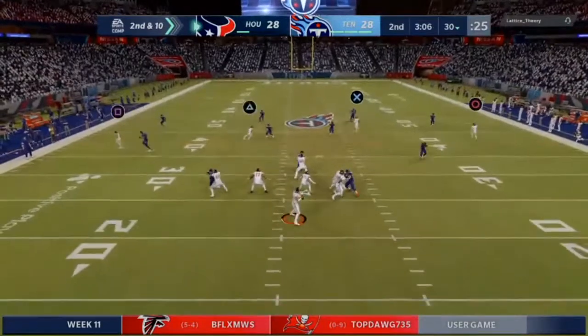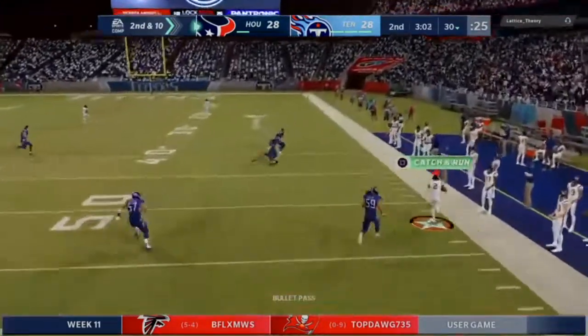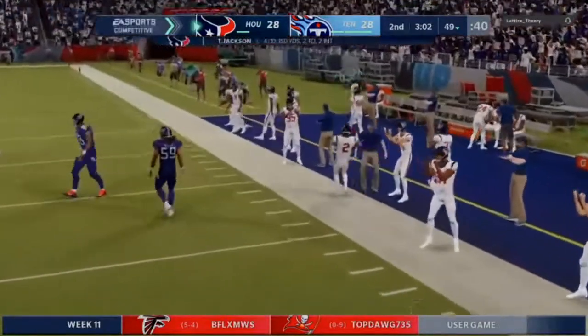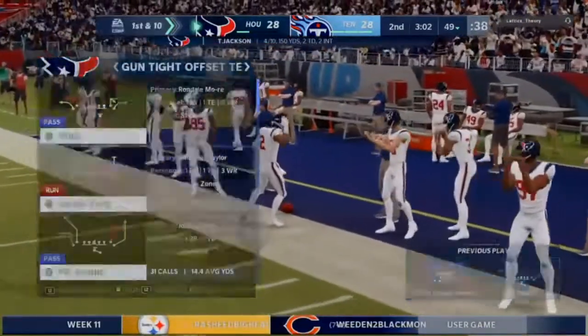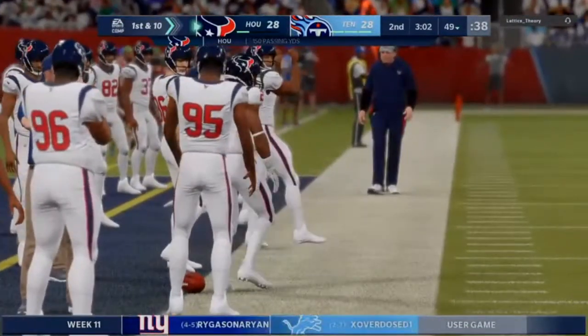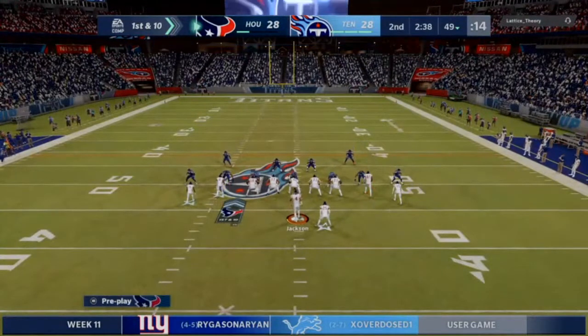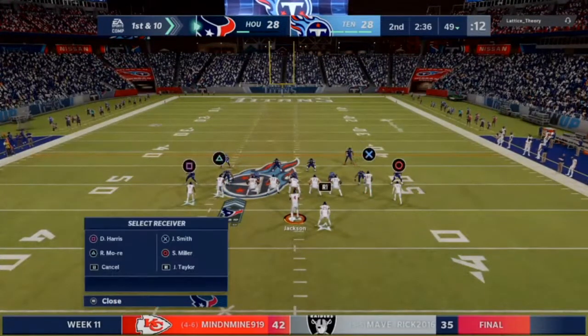Play action. Now Jackson. Looking right sideline. That's complete. And he'll go out near midfield at the 49. 19 yards to pick up there. Move the chains. 2 first downs have him up near midfield now on 1st and 10.